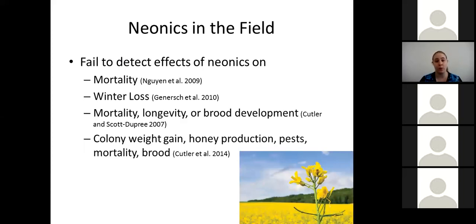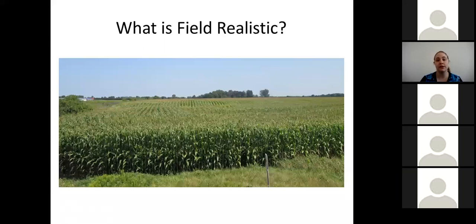At the same time, there were studies that were done in the field, and a lot of those studies actually failed to detect any impacts on the colonies, on mortality, on winter loss. But the question arises, are these studies field realistic? A lot of them were done on canola. And as we saw from the previous picture, the problem areas are not near canola, they're near corn. So the question is, well, what is field realistic?